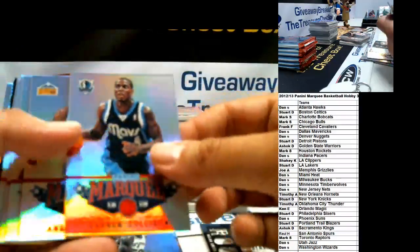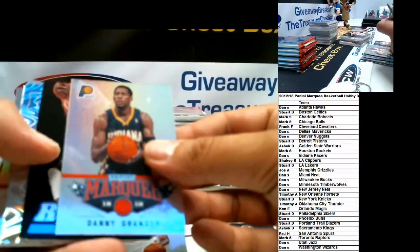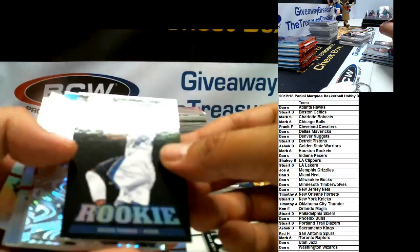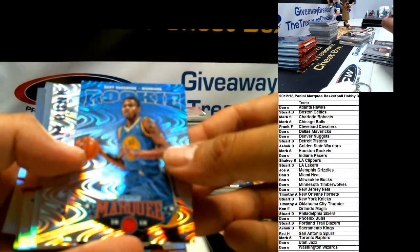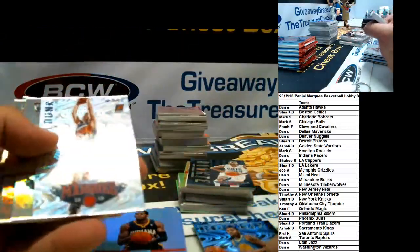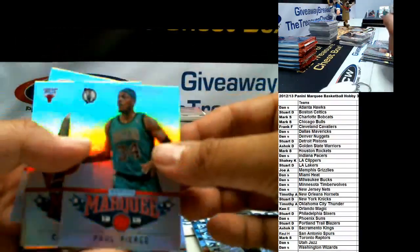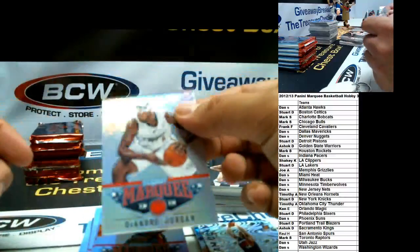David Robinson, Collison, Iguodala, Gasol, Kobe, again, card number one. Granger, and Isaiah Thomas, rookie for the Kings. And again, for the Warriors, Kent Bazemore, rookie. And a Slam Dunk Legends for the Suns, Tom Chambers. Congrats to the Suns. Paul Pierce, Boozer, Dragic, Stuckey, and Jordan.